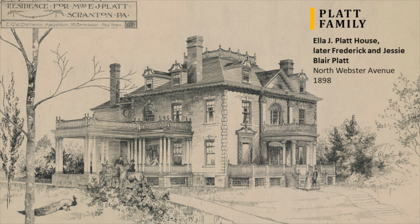This was built for Frank's sister Ella, and later it passed on to their nephew, Frederick Platt, and he lived there for many years up until the 1950s. You can see it was built in 1898, and really just a beautiful home. Now, a total contrast to the other Platt home. This is done in the colonial revival style, but you can see the sequence of entry would have been quite dramatic, coming up to this beautiful ornate porte cochere and entering the house from the side.